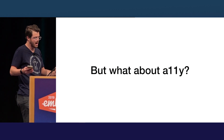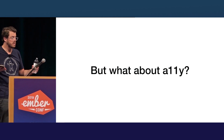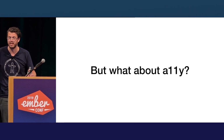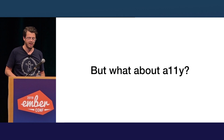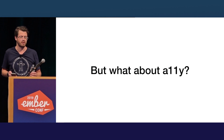You might be wondering, Howie, why are you going on and on about components? I thought this was about accessibility. You said you talked to Melanie, and she's like the human form of accessibility in Ember. Like, I expected more accessibility by now. So yeah, fair question. What about accessibility? Where does it happen, and who's responsible?